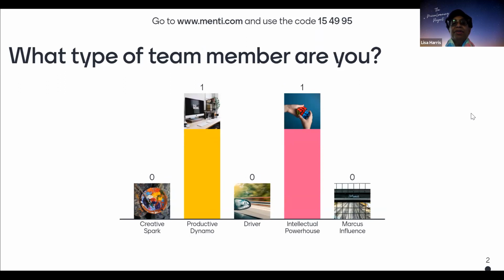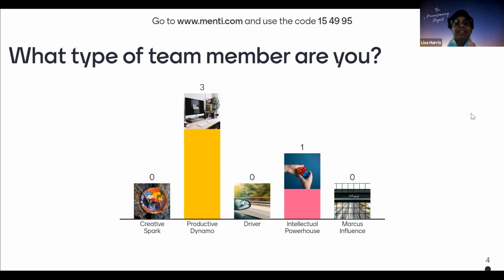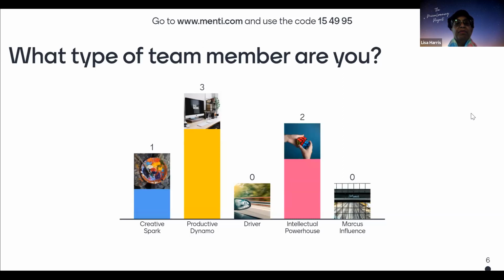Okay, we got productive dynamo showing up. We got some intellectual powerhouses. Okay, some creative sparks. Right, just a few more seconds. Okay. Hopefully we'll get one or two more of you able to get in there to vote. Very nice. So we're fortunate we have some creative sparks, some productive dynamos, and some intellectual powerhouses in here. Very, very good. And as I said, I'd be curious, hopefully you can just take the notes and we'll come back and figure out who on your team is actually similar to that.